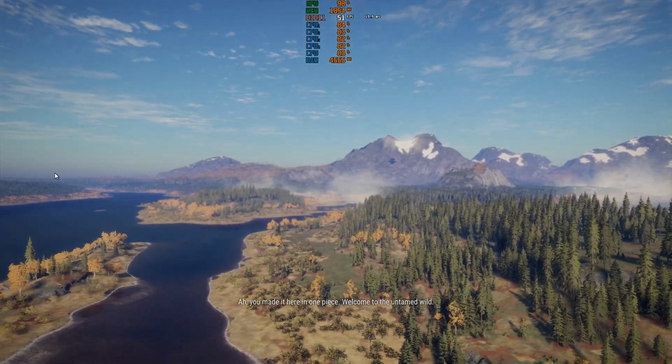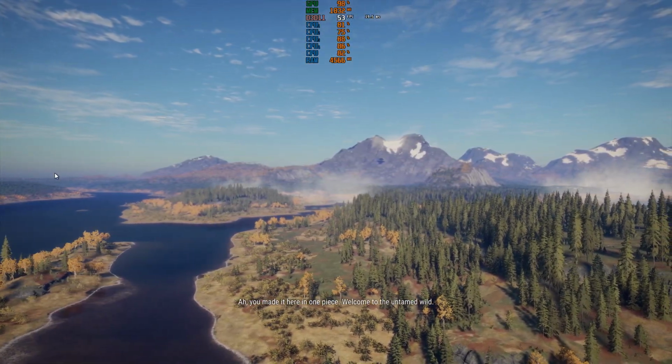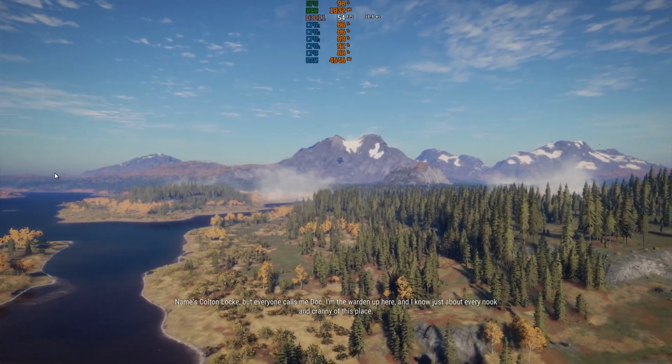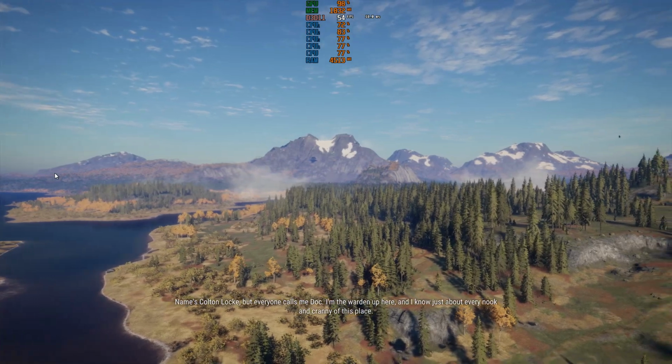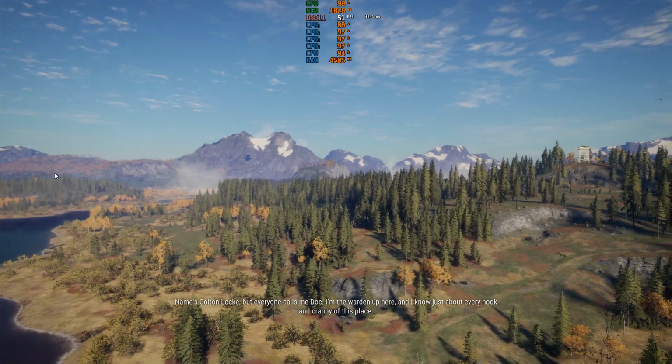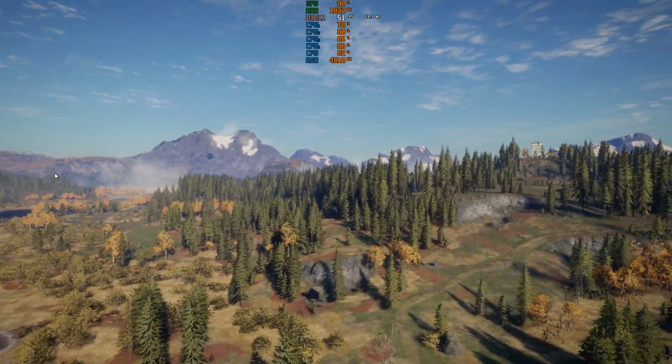You made it here in one piece. Welcome to the untamed wild. Name's Colton Locke, but everyone calls me Doc. I'm the warden up here, and I know just about every nook and cranny of this place.